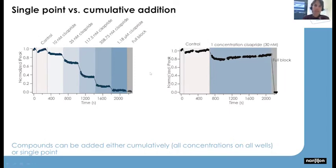The advantage of cumulative addition is that multiple data points can be gathered from each well, thus reducing the cost per data point. The disadvantage is, as we saw a couple of slides earlier, if you have to incubate your compounds at each concentration for at least 5 minutes, and you're doing a 4 or 5 point concentration response curve with some minutes of control also, these experiments can be in excess of 30 minutes.